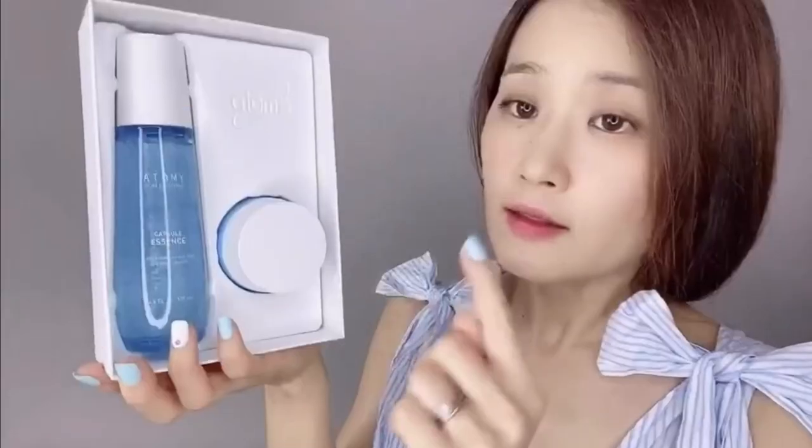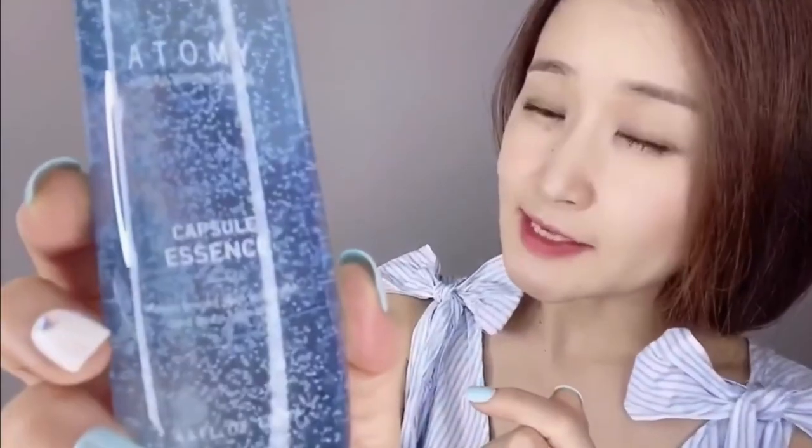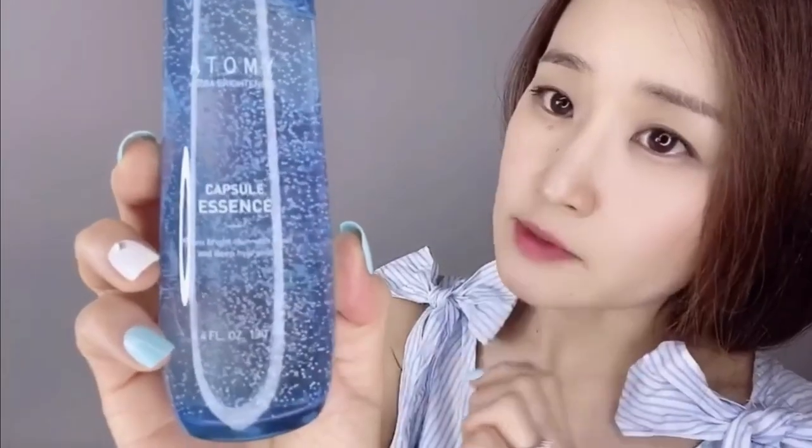It's called Hydra Brightening with Essence and Cream. This is a weightless hydration for smooth, healthy-looking skin. This is a 2-in-1 with toner and essence. This is very unique because it has microcapsules. Do you see? White dots are microcapsules.